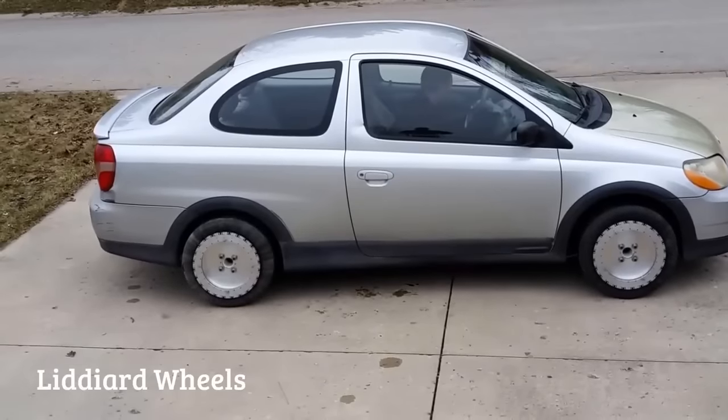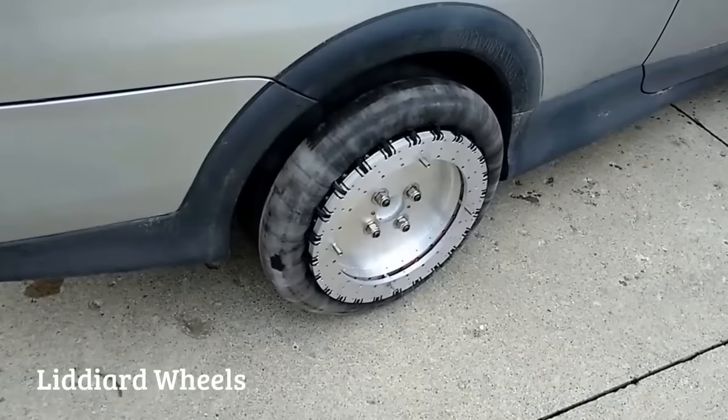This person designed car wheels that made parallel parking so much easier.